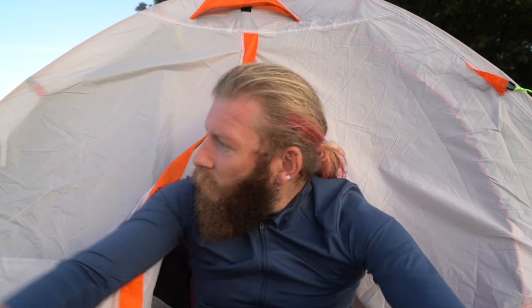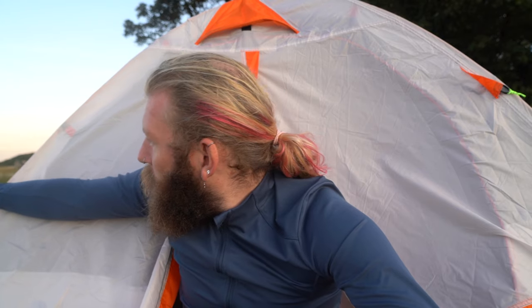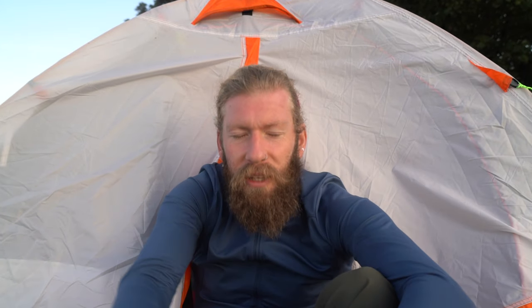But I wanted this spot mainly for that 270 degree view in front of me. That is just spectacular. I mean, over there you've got the Forth Bridges as the sun is going down over it. It looks so stunning. And then back there you can see Limekilns and beyond to the Kincardine Bridge, where this whole adventure began today.